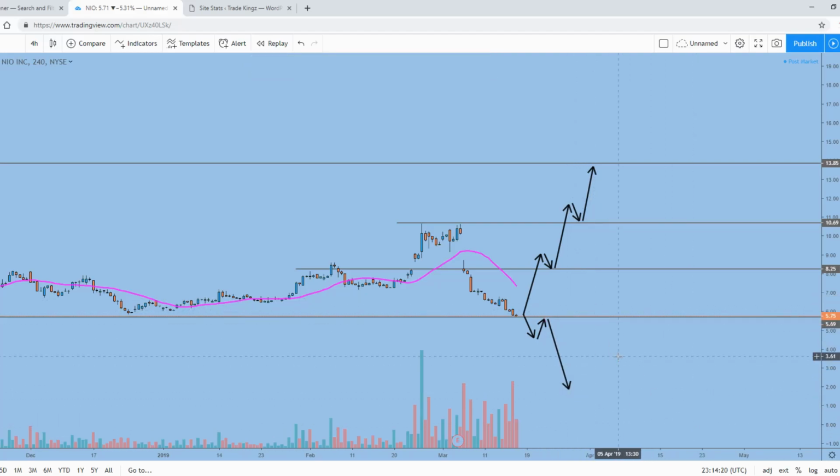So that's what I would be looking for in NIO. I just wanted to give everybody a heads up. This is the 4-hour chart, so this is swing trade, longer term. Usually I'm on the 15-minute.